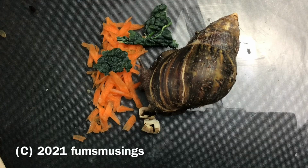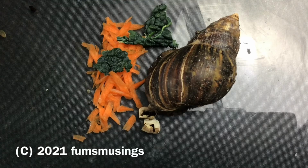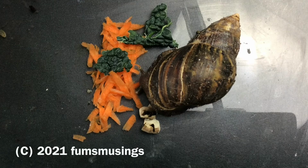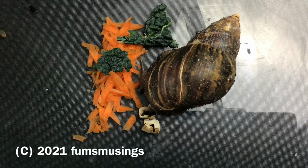So as you can see here, he's going for some carrot. He does prefer the leafy greens and cucumber, and he also likes snail mix and fish food flakes. He has tried some minced beef before and he kind of nibbled it a bit, but he wasn't too bothered. He prefers the fish flakes.